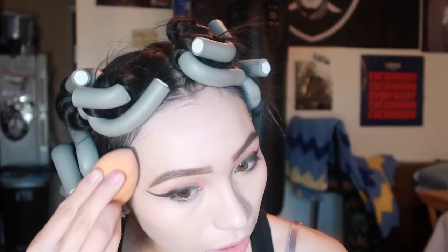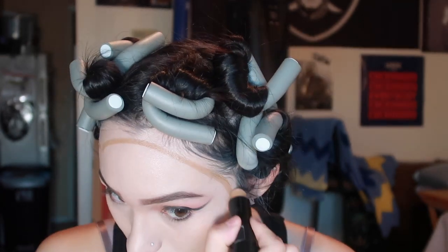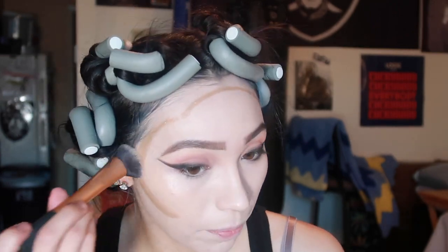All right, I'm just gonna pounce this all over my face to help everything melt in a little bit better. And then go in with my usual contour foundation stick by Maybelline. It's the Fit Me foundation stick in Toffee. And then I blend this out with my Real Techniques foundation brush. I find this works the best for me.